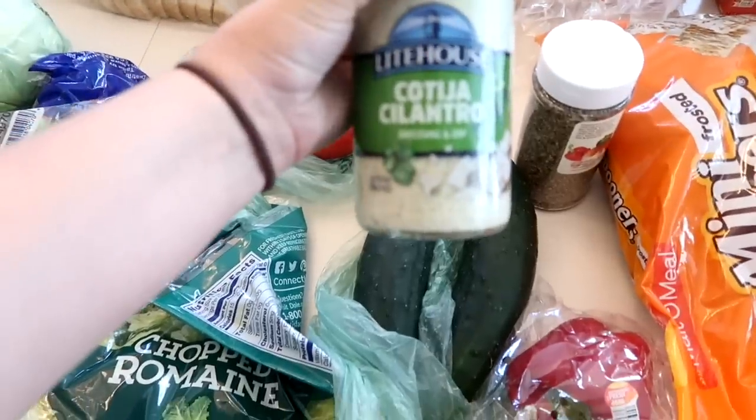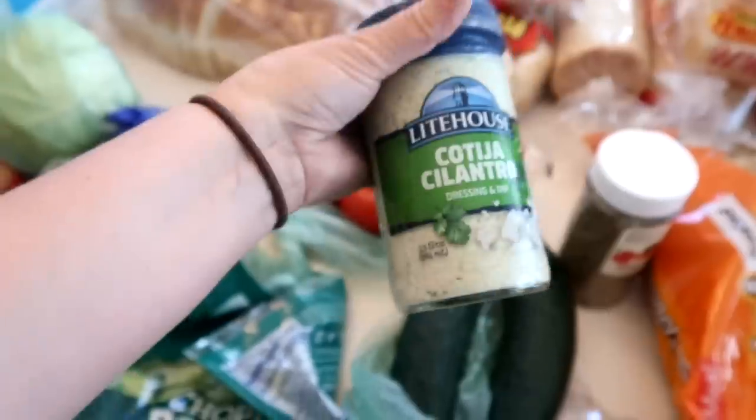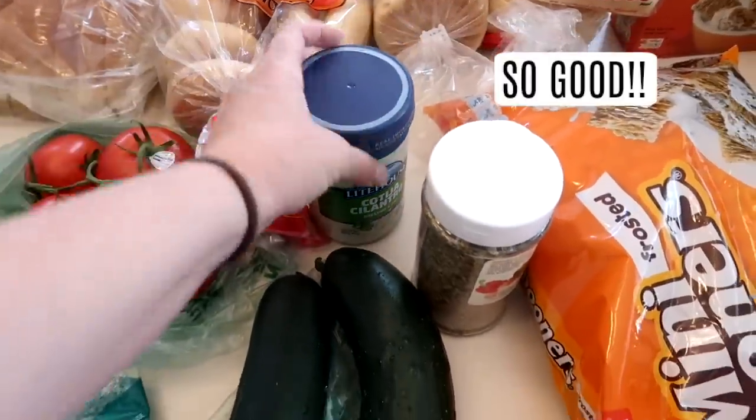All right, I wanted to try this cilantro dressing from Lighthouse. I love their ranch, and I'm gonna give this a whirl because we're gonna make Cafe Rio chicken.